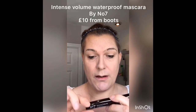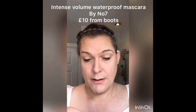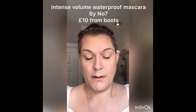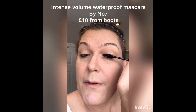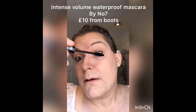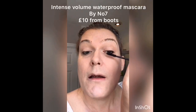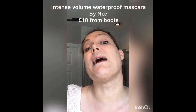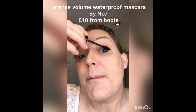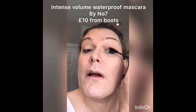I bring this together with number 7 Intense Volume Waterproof Mascara, and it does what it says. It lasts, it's waterproof, and it really does intensify your eyelashes. So get a good coverage, and be careful not to splash it on your upper eyelids, as I sometimes do. Put it under, wiggle it about, twist it, blink. It's the easiest way to put it on, is by blinking. If you're new to applying makeup, twist and blink, and look down into the camera or into the mirror, and you're less likely to get clumps appearing on your eyelid.